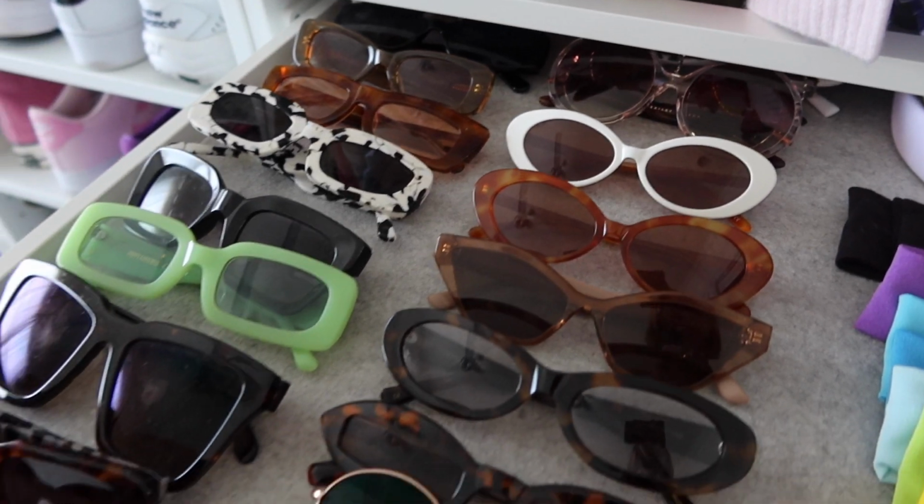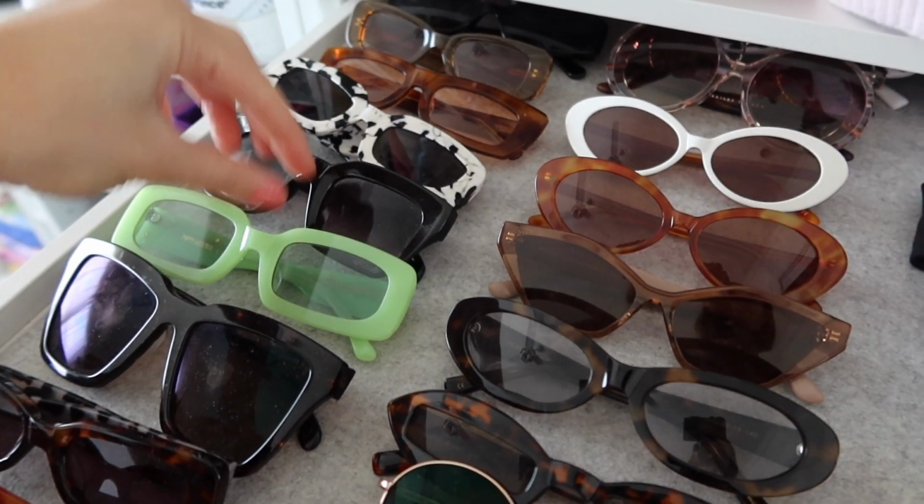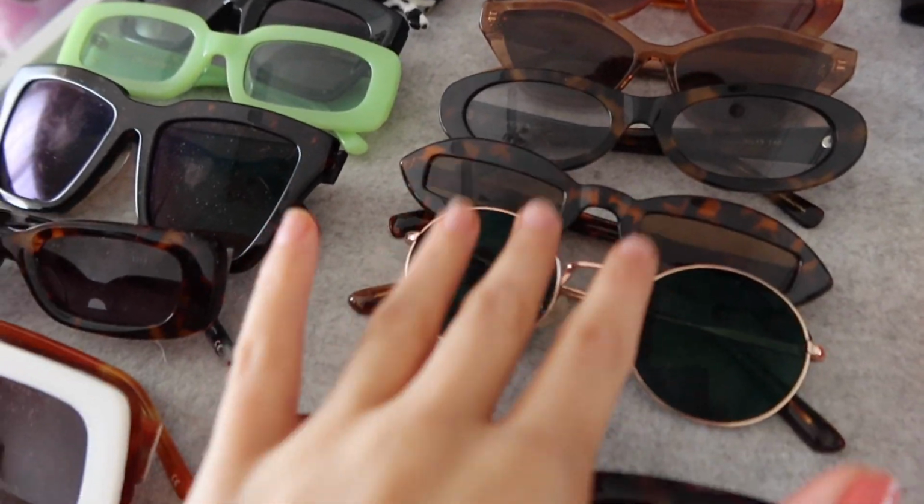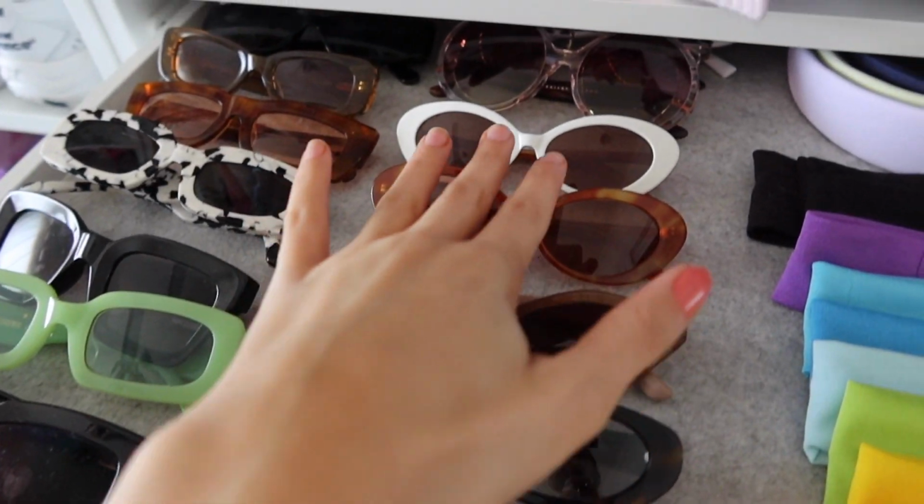I think that would be super easy and so accessible as well, because some of them get stuck in this drawer and I can't open it, and then I push them all out of order and it does my head in. But anyway, so I have sunglasses here. I have them in order: these are all my square and rectangle frames, and then I have all of my circle and oval frames. This keeps them nice and neat in this little drawer, and it's easy to see them all.